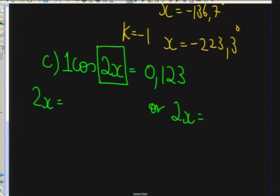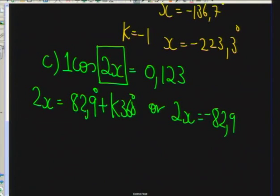So we've got 2x is equal to 82,9, the calculator angle. At the same time, I've got to fill in the period. Or 2x equals, remember the cos function is symmetrical about the y-axis, so I need the angle that's symmetrical to 82, which is negative 82. I don't have to think about anything with a cos function. And I just fill in its period.